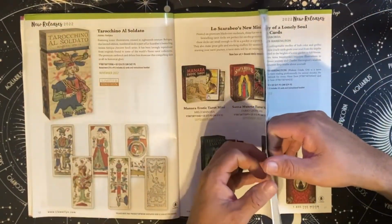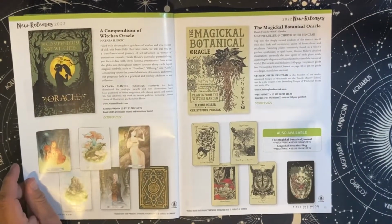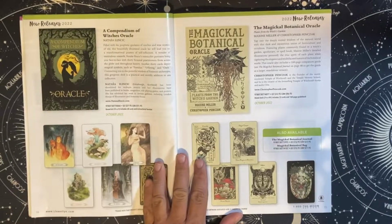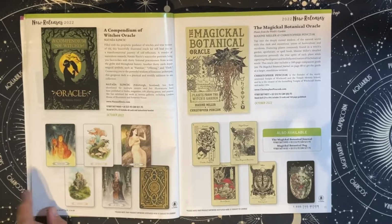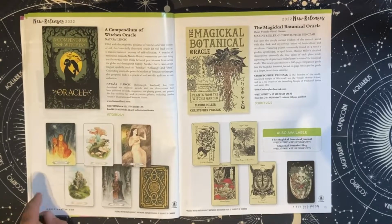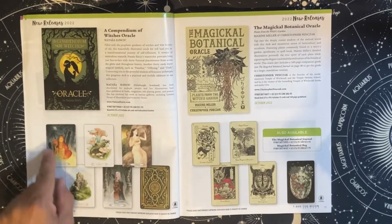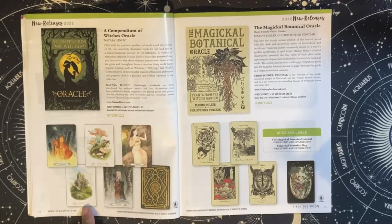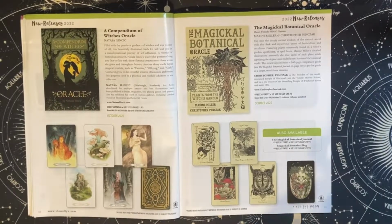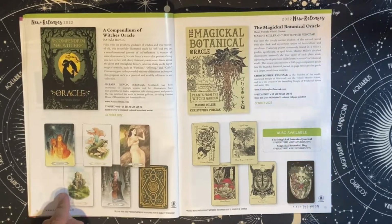Okay, now we're getting to oracles. And here is where I'm starting to see this Compendium of a Witch's Oracle. It looks really cool. I'm pretty sure that this was a Kickstarter or crowdfunded deck that has been picked up, and I'm definitely interested in this. One initial reservation is I like how the cards are borderless, going all the way to the edge, but some of them look like they have a white border around them. That might be a little bit of a turn-off, but yeah, I'll probably get that.